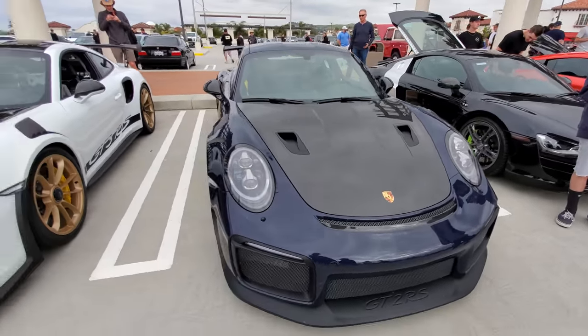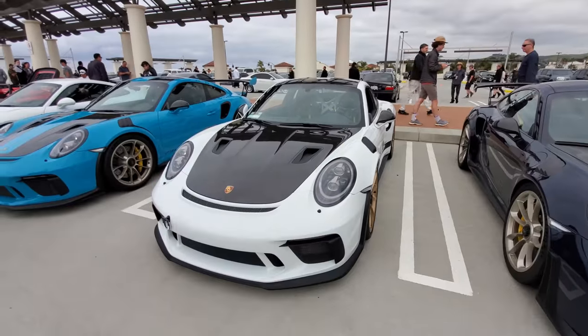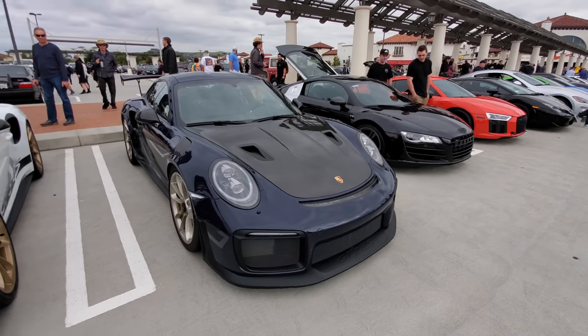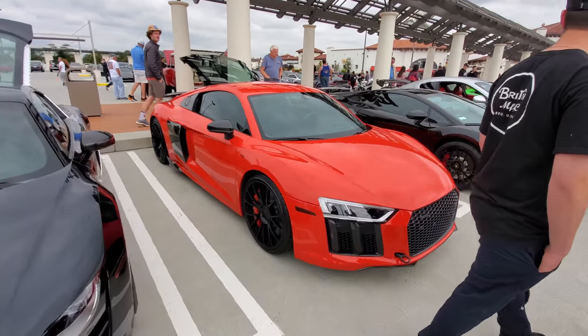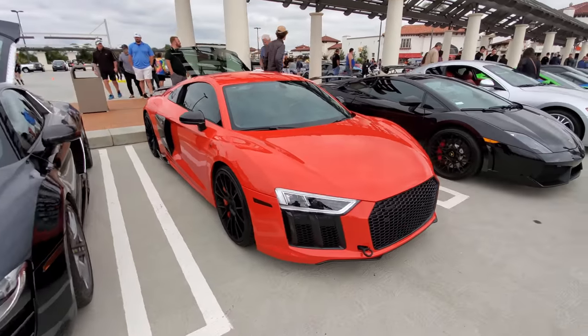So this is a GT3, this is a GT2, they look the same, except this is naturally aspirated, this one is turbocharged, it makes more power. And overall, it is faster and more expensive. Audi R8, V12 version. Audi R8, not V12, V10, duh. Yeah. All right. Another V10 Audi R8.